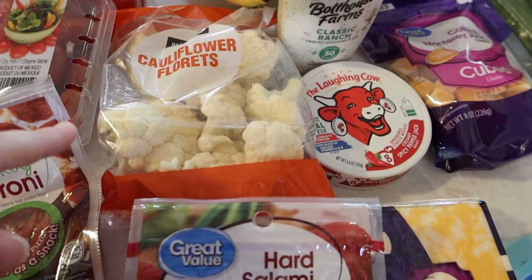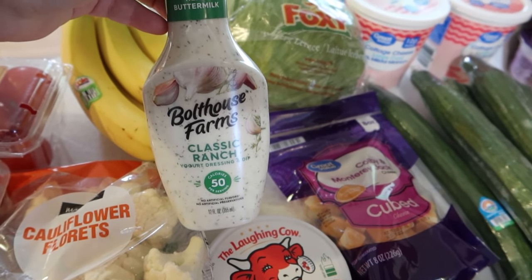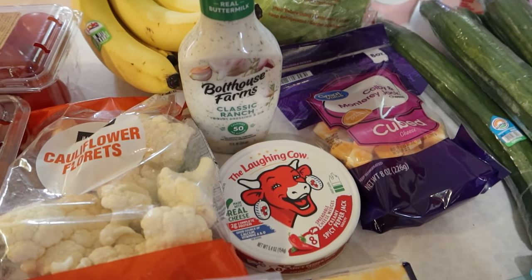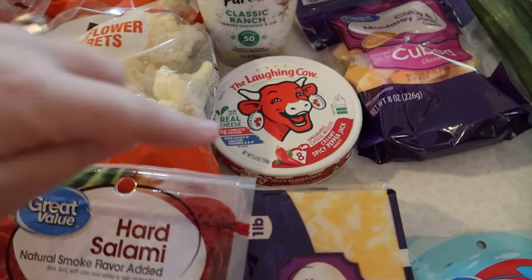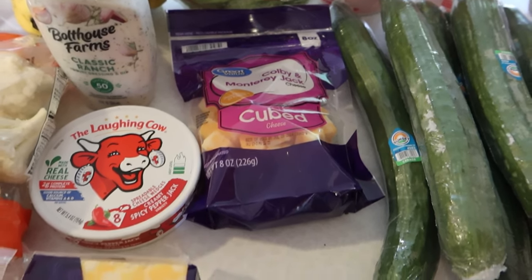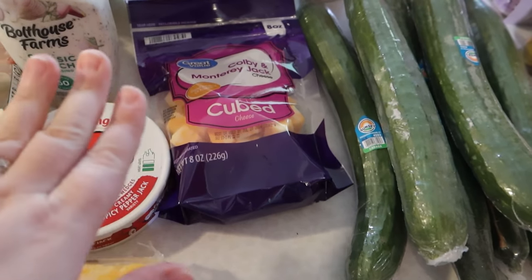Some cauliflower as a snack for myself. Bananas, Bull House Farms Classic Ranch. I'm trying to make healthier choices for myself. Laughing Cow cheese. I love this with tomato basil Wheat Thins. This is the spicy pepper jack. I also got some cubed Colby Monterey cheese. I know I can cube this, but this will be easier. This is for the pasta salad, so this will just be easier.